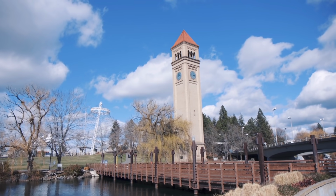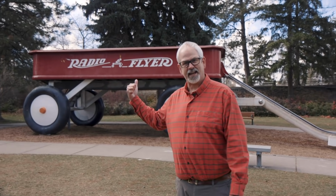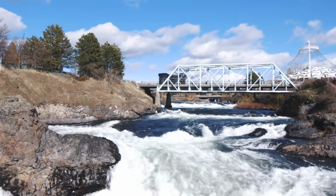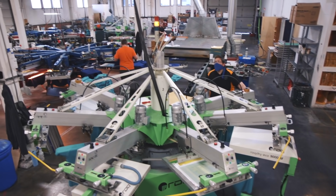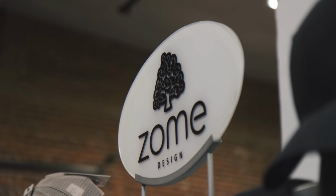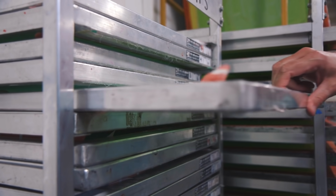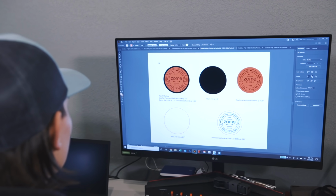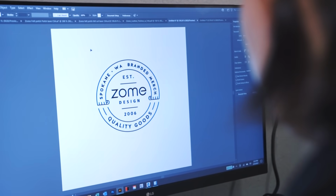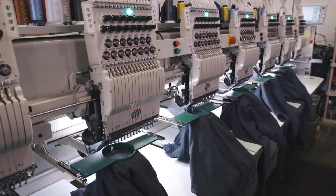On this episode of Adventures in Apparel Decorating, we're in Spokane, Washington, home of Gonzaga University, the 1974 World's Fair, and this ginormous wagon. Zome Design is a one-stop shop for custom branded merchandise. From apparel decorating, promotional products, large format printing, and everything in between, they set themselves apart by providing a superior customer experience where no job is too big or too small and brand image is everything.